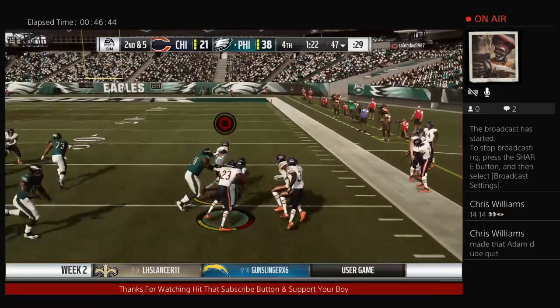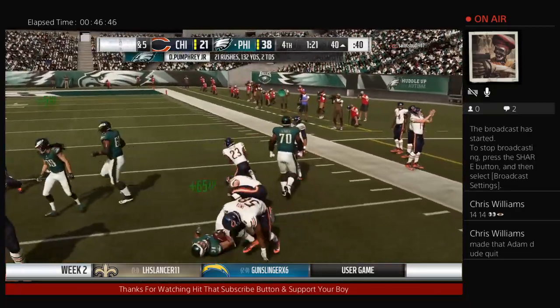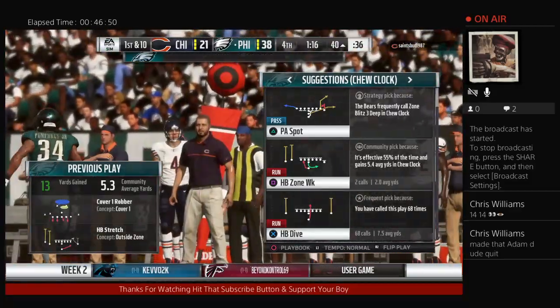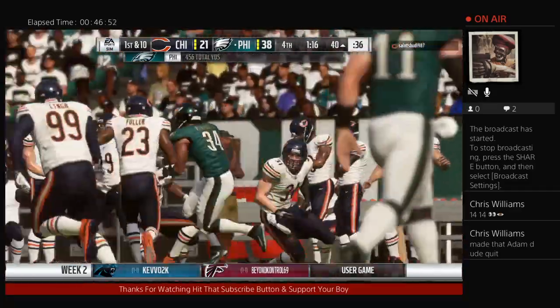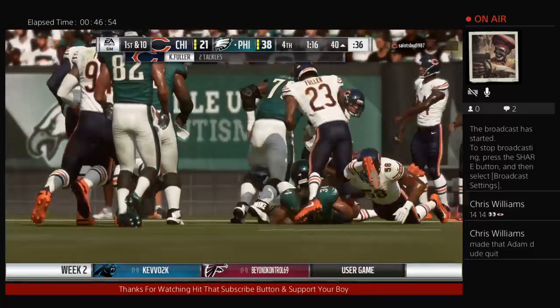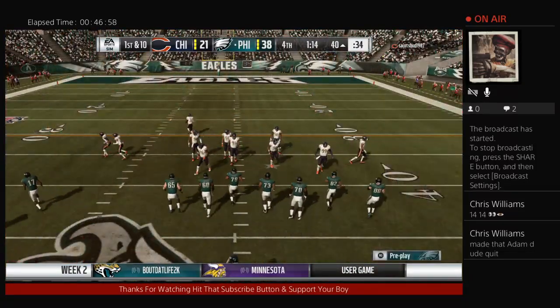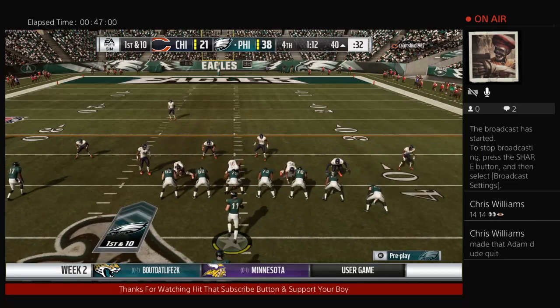So up through 3 quarters, no reason to lighten up now. And he's able to get this one down to the 40-yard line. They give him 13 yards there on the play and a fresh set of downs. And not totally home free yet, but it's looking good as they come up 1st and 10.